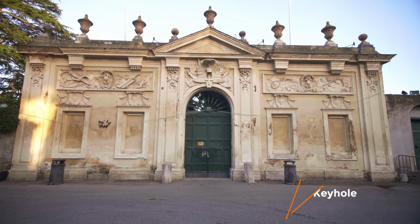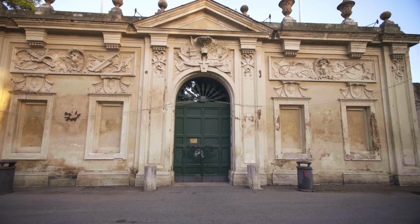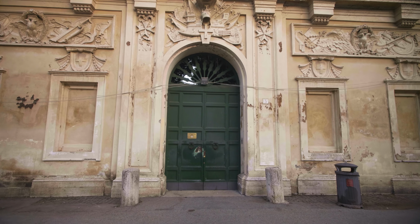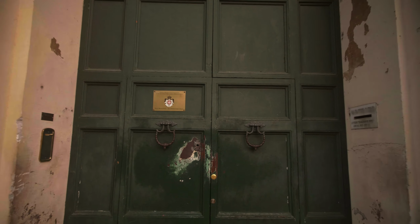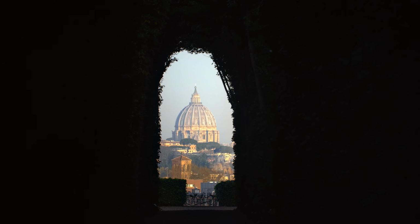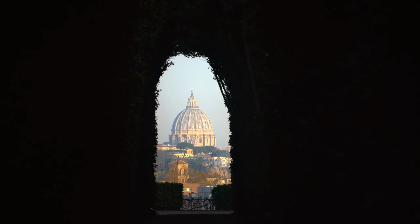Did you ever hear about the Aventine Keyhole? From the exterior, it's an unsuspecting big green door, but on closer inspection, one of the most unique views of St. Peter's Dome in the city. Peep through the Aventine Keyhole and you'll see the Vatican perfectly framed by an immaculate row of hedges. It's too good to be by accident.